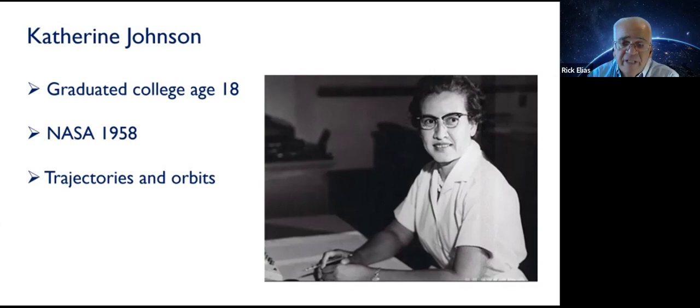And she actually calculated the trajectory for Alan Shepard's flight, for Gus Grissom's flight, and she calculated the trajectory and the orbit for John Glenn's flight. In fact, just prior to flight, Glenn asked if the girl had checked the trajectory. Now, at that time, computers had not been fully developed. They were developing the computers. In fact, Katherine Johnson was one of the ones working with the tech people to develop computers that could take over all of this high mathematical work.